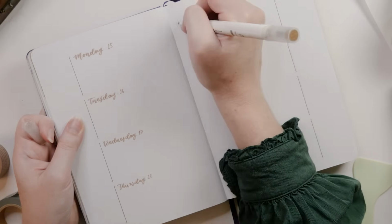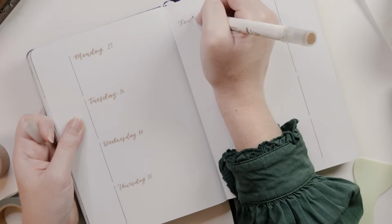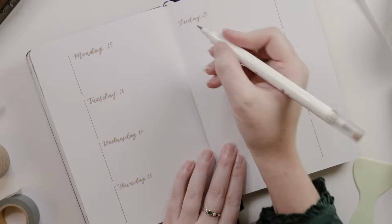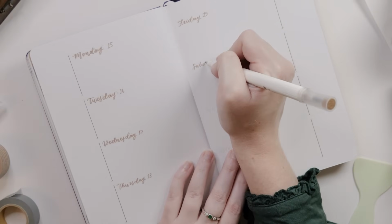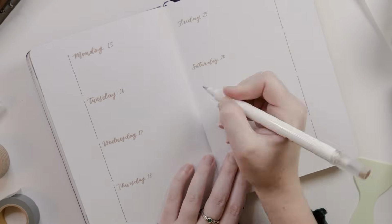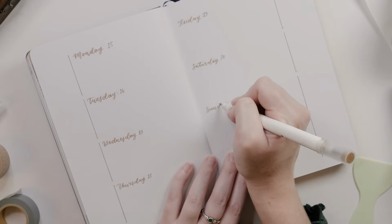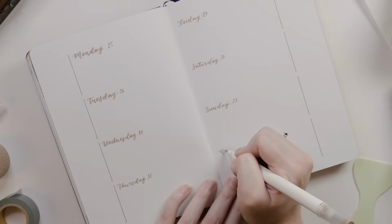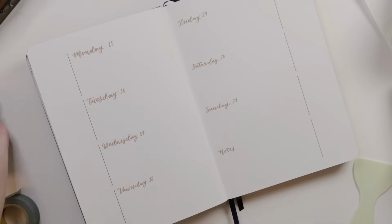Most A5 dot grid journals have 38 dot grid spaces from top to bottom, so it's a little bit tricky to try and divide into 4. You can do it evenly at 9.5 spaces, but I prefer to leave a little bit of room at the top of the page instead. So basically taking those half spaces and just putting them all at the top of the page instead, and then making each of my weekly areas 9 dot grid spaces tall.